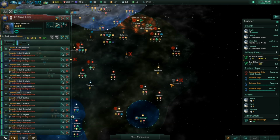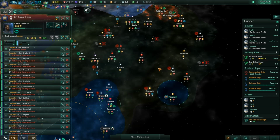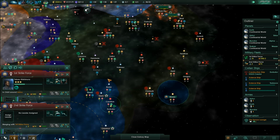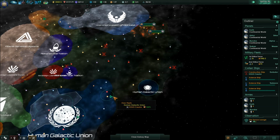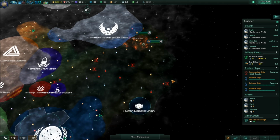Maybe we'll clear the mining drones out here, because then that at least would give us 2 more planets up here to colonize and start spreading. So let's go and do that. Merge the fleets together, and then we can start doing fun things out here.